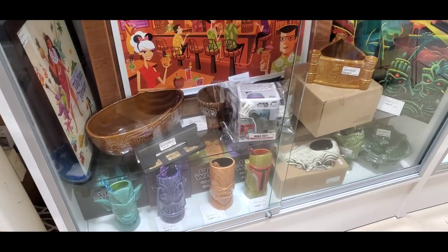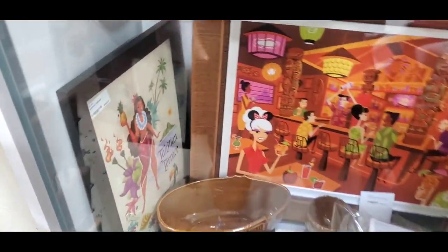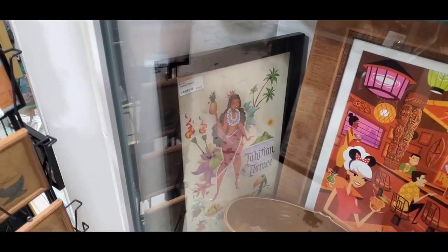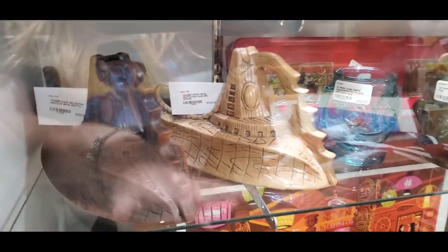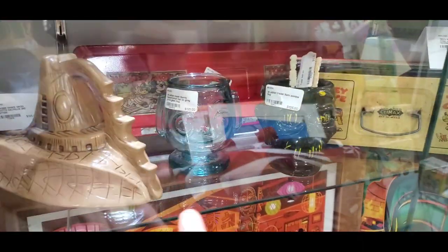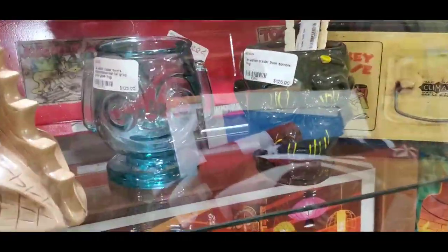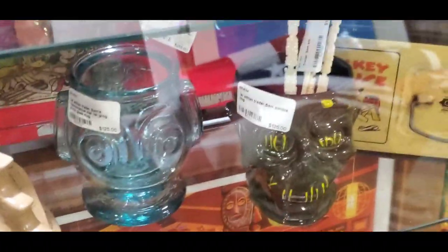Okay, so let's talk about this. There is some really cool Polynesian. Oh, I love that. Tahitian Terrace, $195. They have some of these limited edition mugs that came from Trader Sam's. I know the glare is a little bad on here. Those are $100, $125, $125. If I zoom in, I can. Let me see if I can zoom in. Sorry, the sun is just, the glare is not the best.